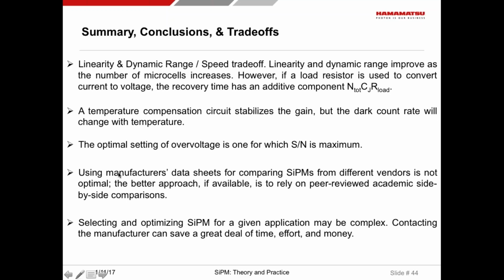Linearity and dynamic range versus speed trade-off. Linearity and dynamic range improve as the number of microcells increases. However, if a load resistor is used to convert current to voltage, the recovery time has an additive component which is proportional to the total number of microcells. So sometimes it may not be advantageous to get a SiPM with tens and tens of thousands of microcells because of this penalty.